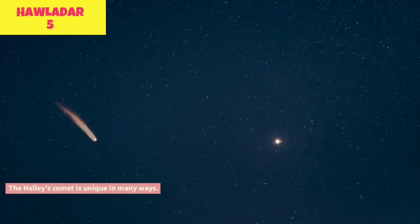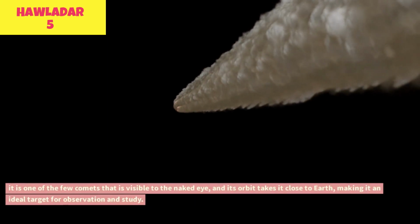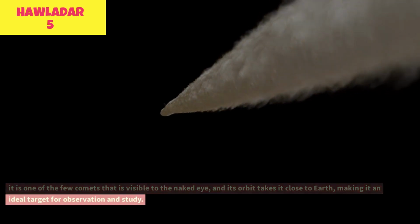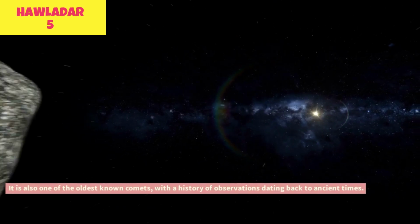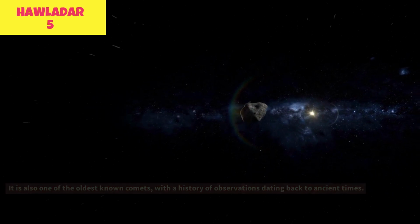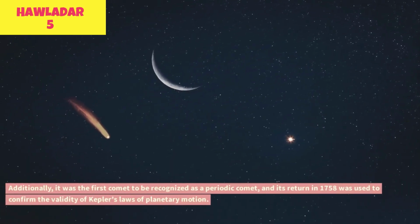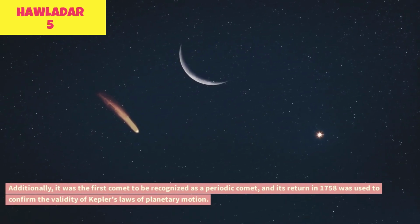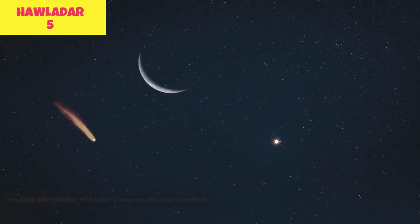Halley's Comet is unique in many ways. It is one of the few comets that is visible to the naked eye, and its orbit takes it close to Earth, making it an ideal target for observation and study. It is also one of the oldest known comets, with a history of observations dating back to ancient times. Additionally, it was the first comet to be recognized as a periodic comet, and its return in 1758 was used to confirm the validity of Kepler's laws of planetary motion.